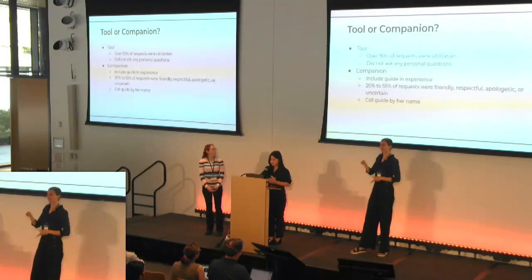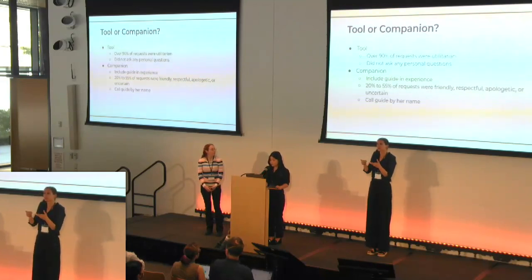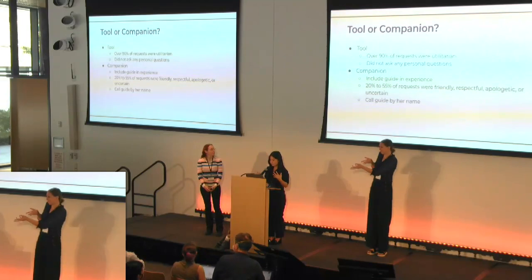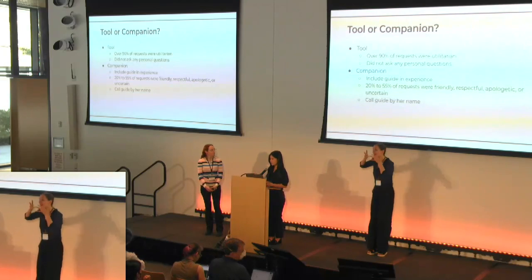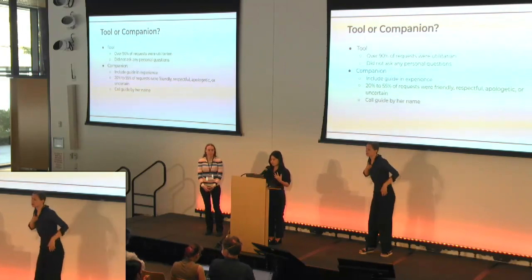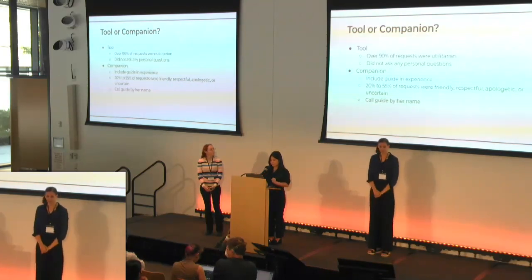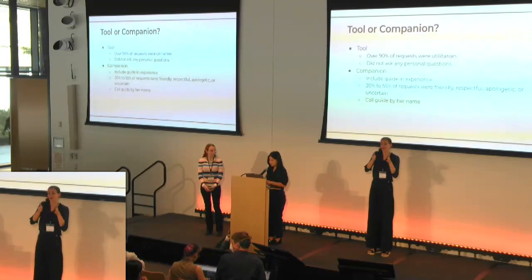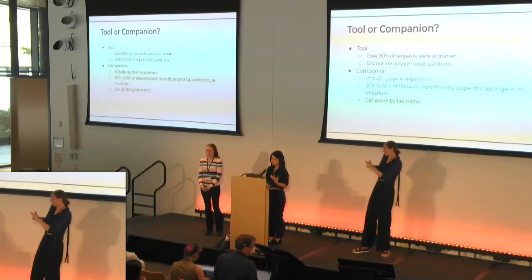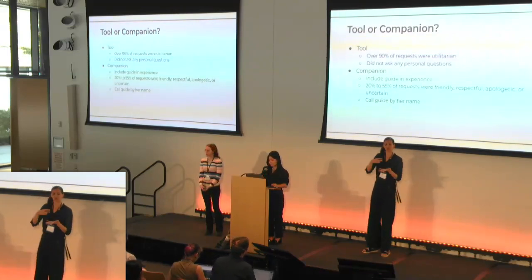In comparison, the participants who viewed the guide as a companion engaged with the guide on a very personal level. In fact, 20 to 55% of their requests were very friendly or respectful or apologetic or uncertain. And they wanted to include the guide in their experience, and they also called the guide by her name instead of just guide. In the next slide, we show a video in which John, one of our participants who thought of the guide as a companion, was walking with the guide, came across some people dancing, heard some music, and the participant started dancing and soon after asked the guide to join them.